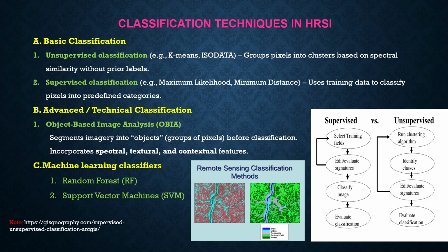In summary, classification techniques transform raw satellite imagery into practical maps, enabling us to see not just pixels, but meaningful land categories. These maps are essential for urban planning, environmental monitoring, and policy decisions.